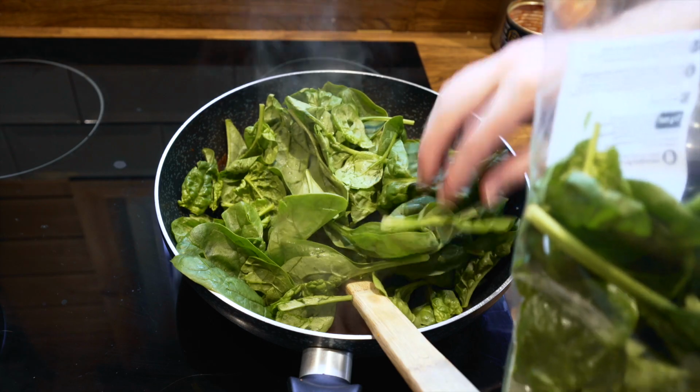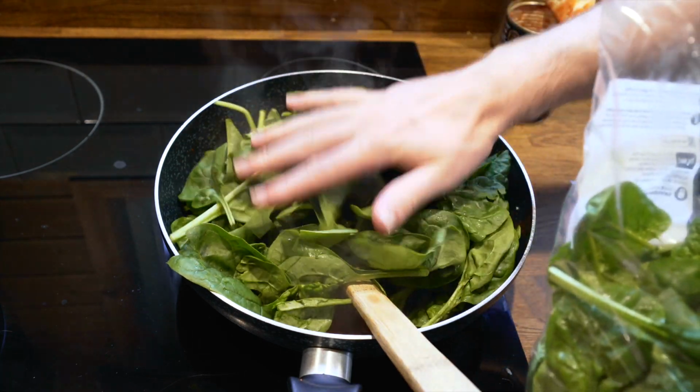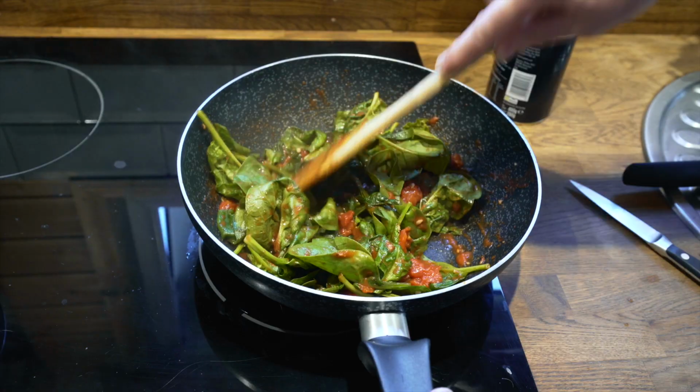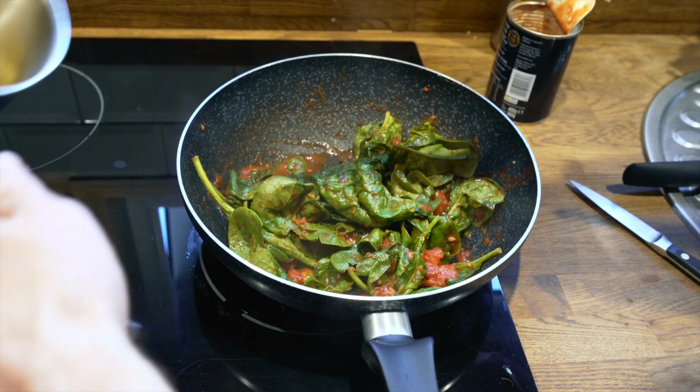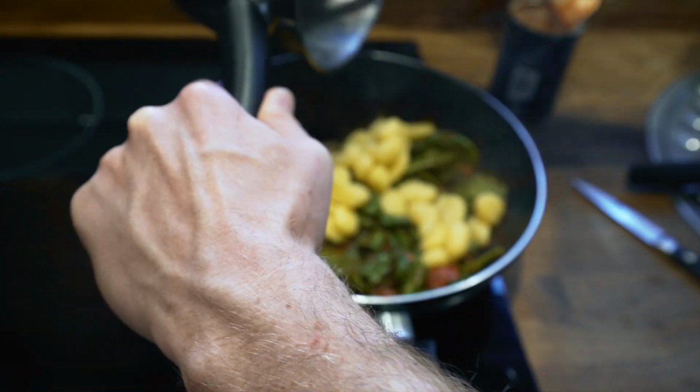Spinach reduces to nothing when you cook with it, so make sure you put loads in there. That should do. Alright, we're getting somewhere. We'll chuck the gnocchi in. Lovely. Jubbly.